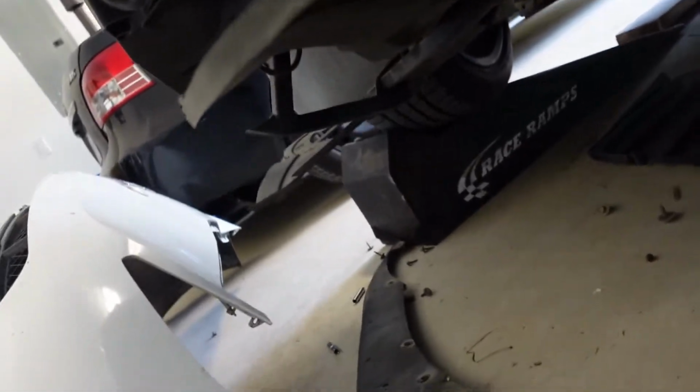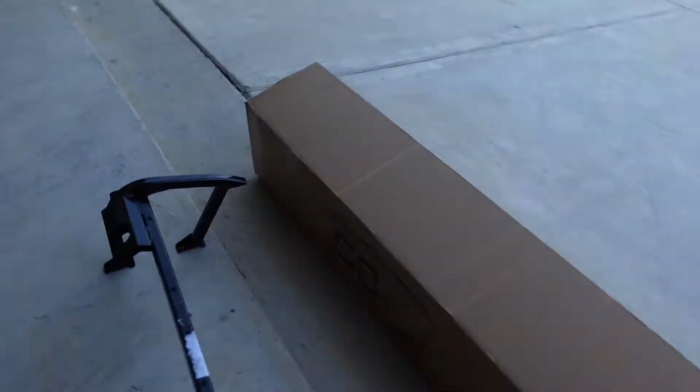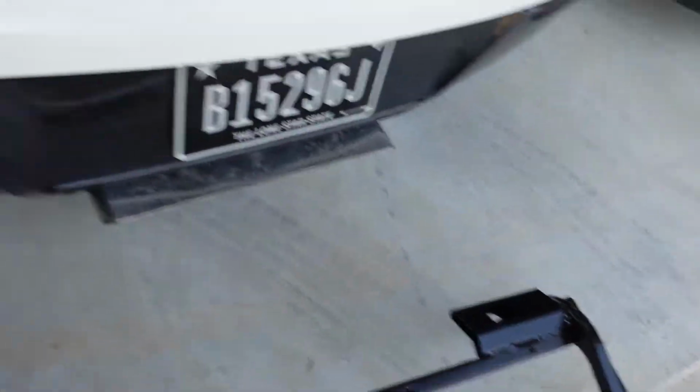So, some dumbass decided they're gonna jack the car up by the goddamn radiator skid plate. I'm not gonna say who that dumbass was, my dumbass, but I got a new one behind me, y'all. I'll go show y'all that. So this is a radiator skid plate.